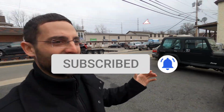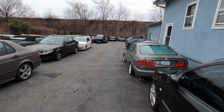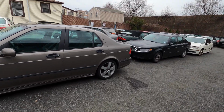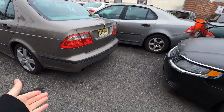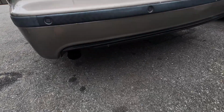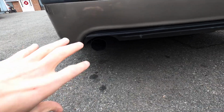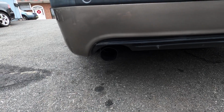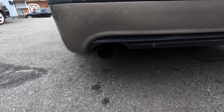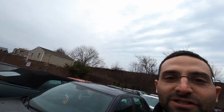Today we are at Greco Brothers Saab here in Boonton, New Jersey, and we are here to pick up the Saab 9-5. We put a new muffler on there since we got into a little fender bender, and there she is, looking fresh. If you guys have any suggestions for a little chrome muffler tip to put it back to semi-factory, I am totally open to it. But yep, she's looking good. Let's go talk to Mike.